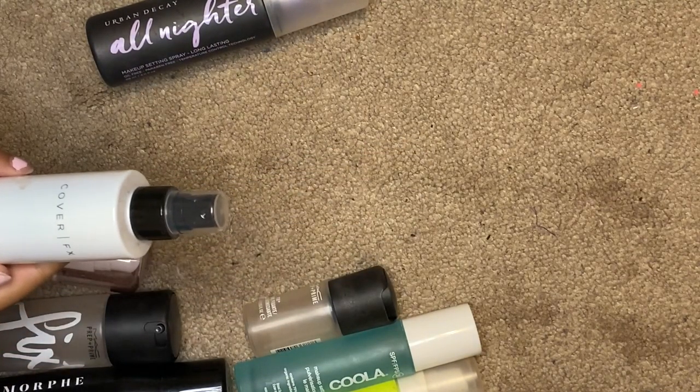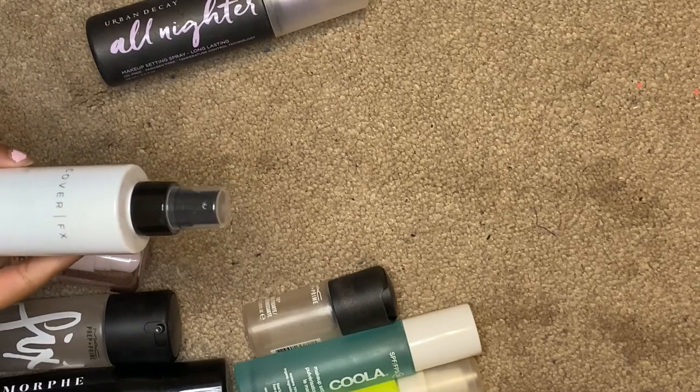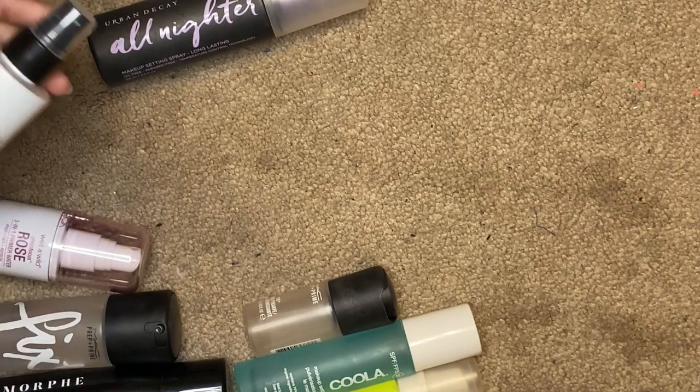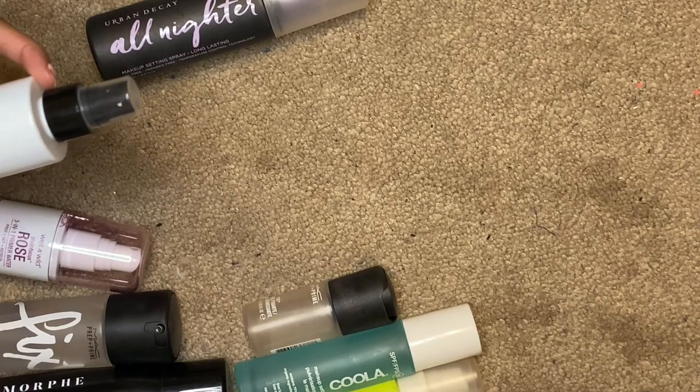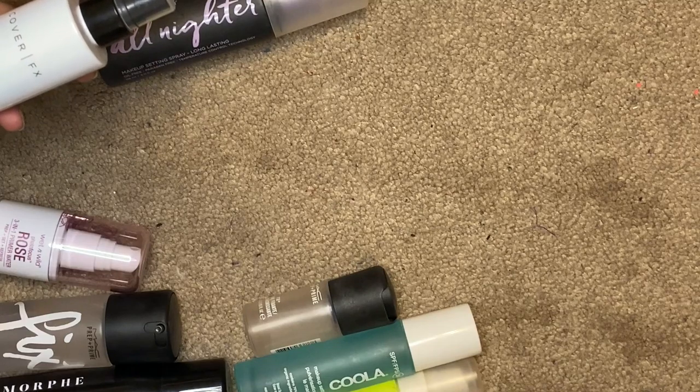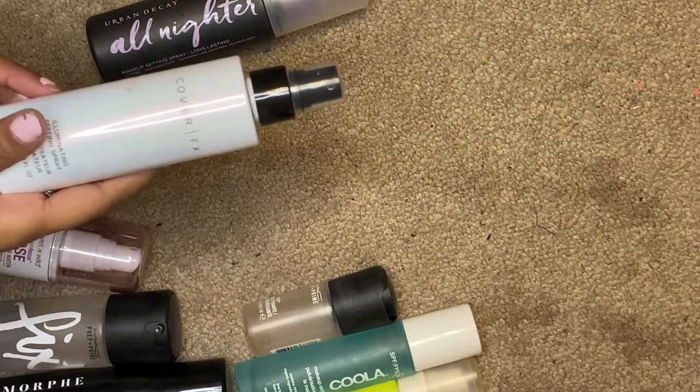Next we have this Cover Effect Illuminating Spray. Honestly, I'm gonna see if one of my friends wants it, and if not, then I'm just gonna toss it. I'm not really into illuminating sprays. I'm more into setting my makeup with flat sprays. So if none of my friends want this, toss it.